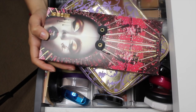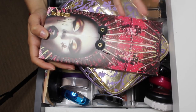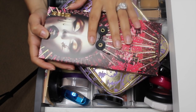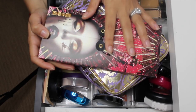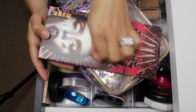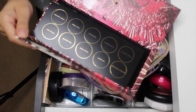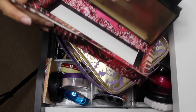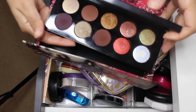If I were to fly and I would have to check a bag, I probably wouldn't travel with this because it's really expensive to replace. But for driving, I was able to take this with me and I got so much use out of it. A lot of the shades in here, you could do a one shadow look. I'll have to show you the other eyeshadow I took with me for my lazy days or when I didn't get enough sleep, where I would just do a one shadow look.